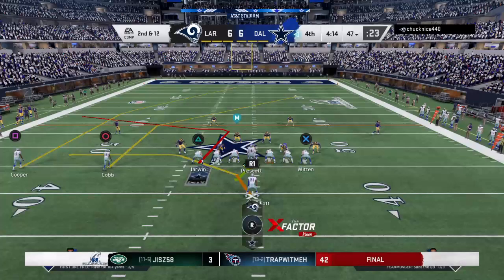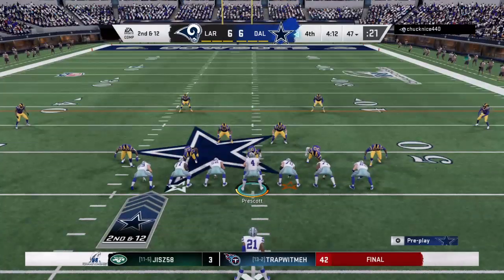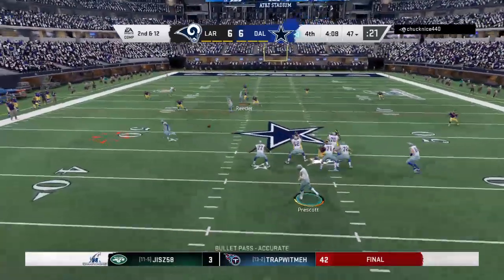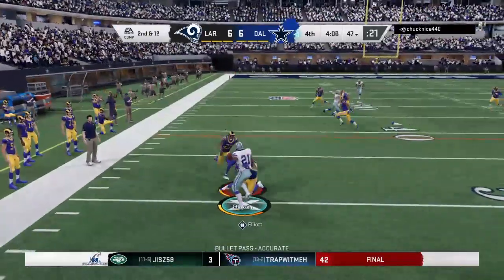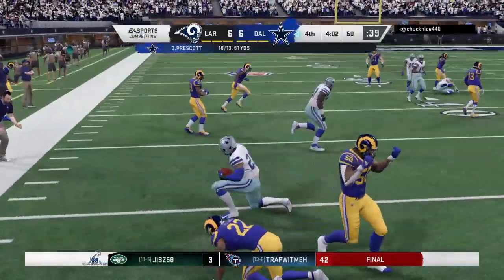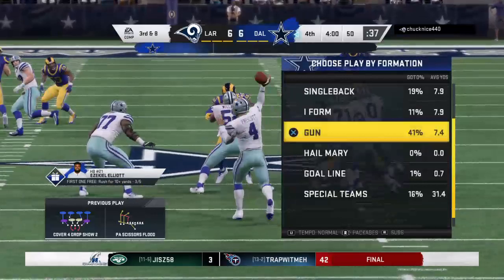He ran right into the teeth of the blitz as the linebacker was freed up in order to stuff that one for a loss. I think the quarterback's got to see that. Got to find a way to audible into something a little more advantageous. And he's down right around midfield after a gain of 2, maybe 3.